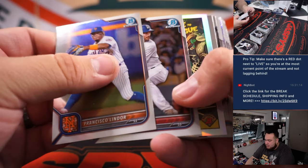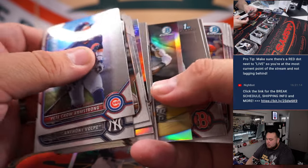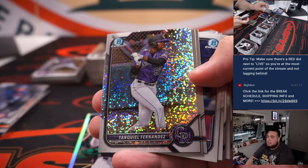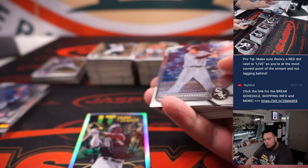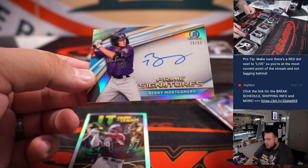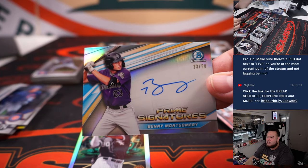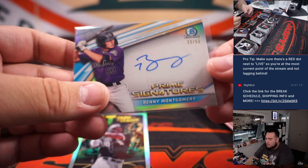Alright, next box. Oscar Colas. Speckle of Yankel Fernandez, number 2/299. And wow, look at this. Benny Montgomery, Prime Signatures. Back to back hits there for the Colorado Rockies. That's 23 out of 50.